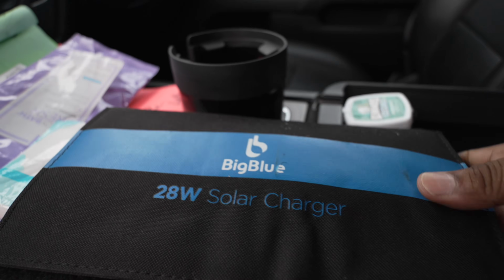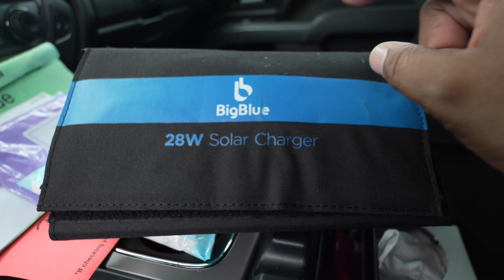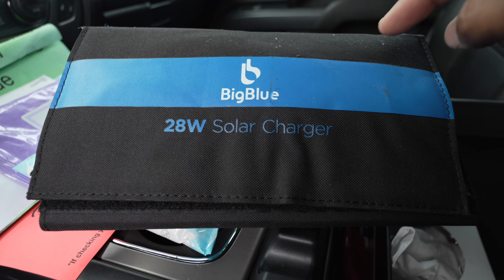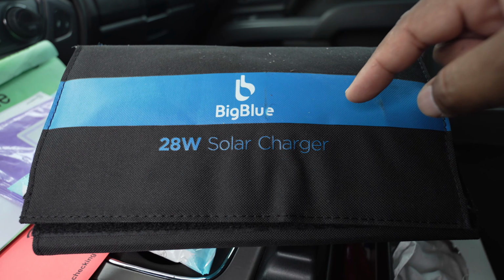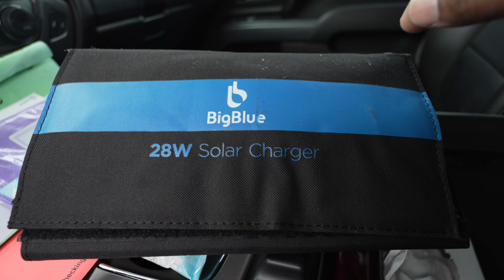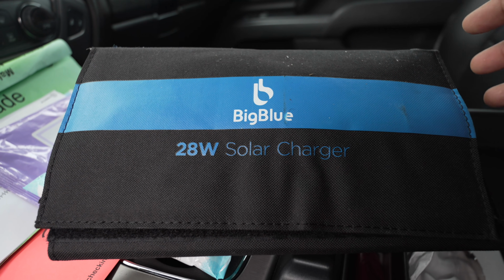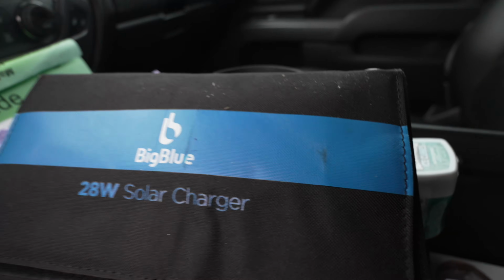I keep a 28 watt solar charger in here. The reason I like this one is because it can output USB, and it has cords inside of it. If we're going to be hanging out for a while, I can unravel this, turn my truck off, and still charge iPads, still charge cell phones. 28 watts is a lot, especially in full sun, to charge any of those devices. So this thing is pretty dope just for that.